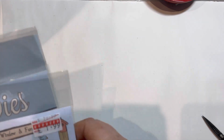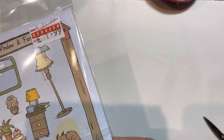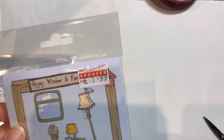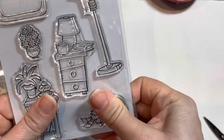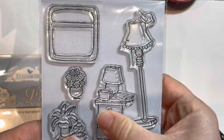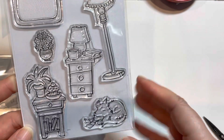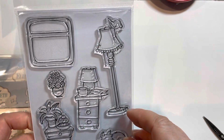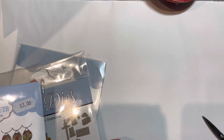So some more stamps and dies. Look at this, insane. £1.99. This one is Gypsy Window and Furniture by Crafty Devils. Crafty Devils stamps for £1.99. And they're lovely photopolymer stamps. Bits of random furniture. You might be thinking that's a bit random, but I feel like it could make a little background. No dies, so I'm going to have to colour them in, but lovely quality there. So that's the only one I got from that company.